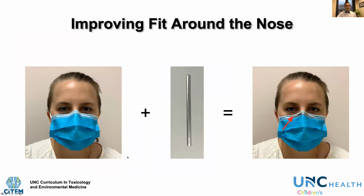One thing that can also be done to modify a mask to improve fit and comfort is the addition of a rigid nose wire. This is an out-of-the-box procedure mask that has a relatively flimsy nose wire. If you add this, which has an adhesive backing on the other side, to the mask before you form it to your nose, it makes a much more rigid formation around the bridge of your nose, which means it's going to stay put much better and maintain its shape. It's going to reduce the amount of air that's coming out around your nose and reduce fogging of your glasses, and overall improve fit and comfort.